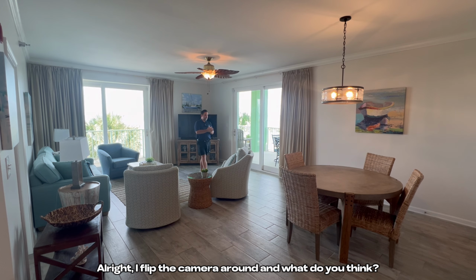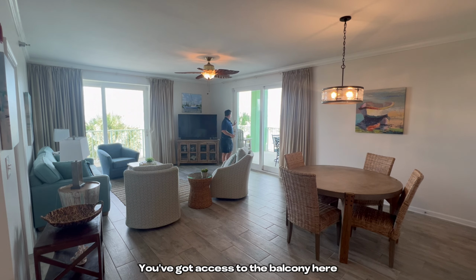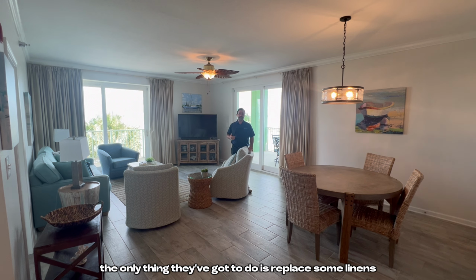All right, I flipped the camera around, and what do you think? This is huge. Tall ceilings, lots of natural light. You've got access to the balcony here in this corner guest bedroom to my left, and to the primary suite to my right. So that's really cool. I love these plank tile floors. I like the coastal decor. Everything is very nice. New owners of this unit are not going to have a lot to do. The only thing they've got to do is replace some linens, and this thing is going to be rental ready.